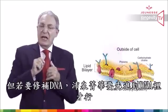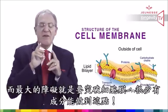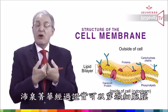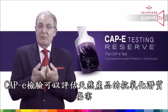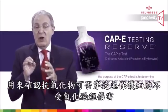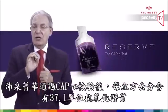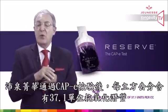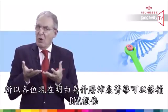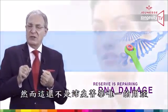But for repairing DNA, Reserve must reach DNA, and the biggest obstacle is crossing the cell's membrane. Very few ingredients are able to do so. It has been proven that Reserve has the ability to cross the cell's membrane. The CAP-E test measures the antioxidant potential of a natural product. It is designed to find out if those antioxidants can penetrate and protect cells from oxidative damage. Reserve has obtained a remarkable CAP-E score of 37.1 units per cubic centimeter, which is by far above standard. You understand now why Reserve is repairing DNA damage, but this is not the only feature of Reserve.